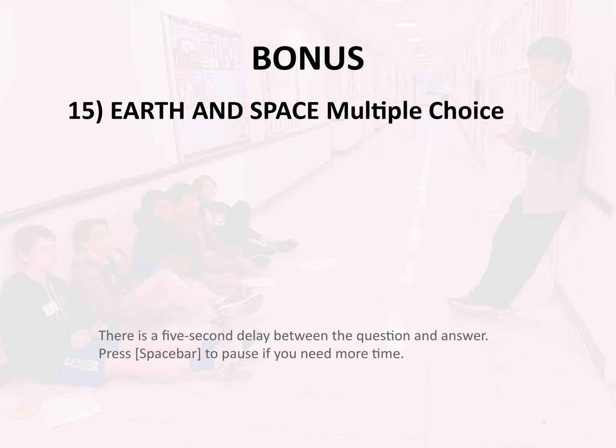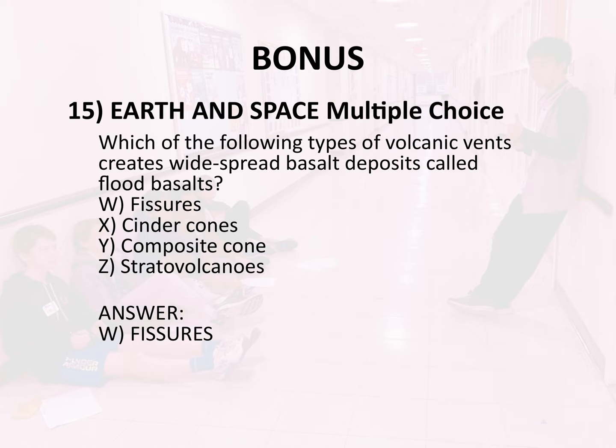Bonus 15. Earth and space multiple choice. Which of the following types of volcanic vents creates widespread basalt deposits called flood basalts? W. Fissures. X. Cinder cones. Y. Composite cone. Z. Stratovolcanoes. Answer: W. Fissures.